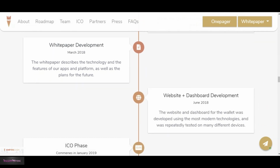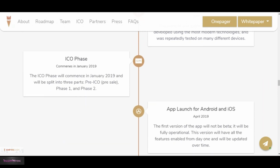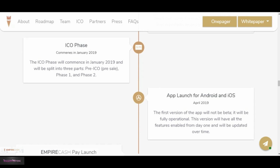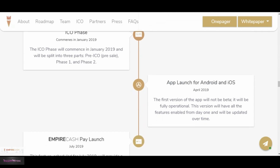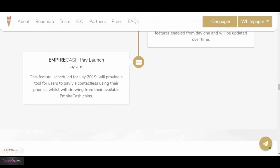ICO phase commences in January 2019. The ICO phase will begin in January 2019 and will be divided into three parts: Pre-ICO pre-sales, first phase, and second phase.